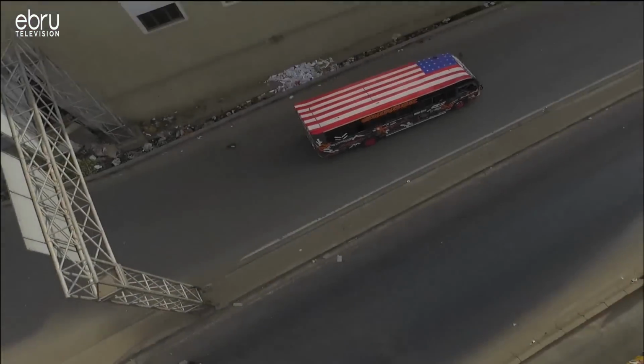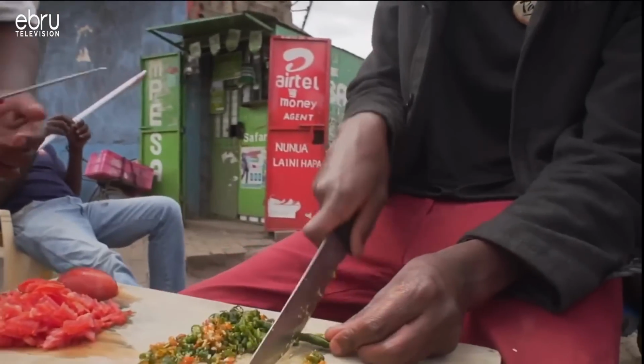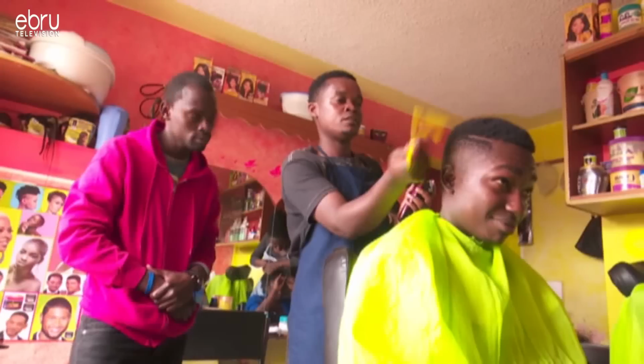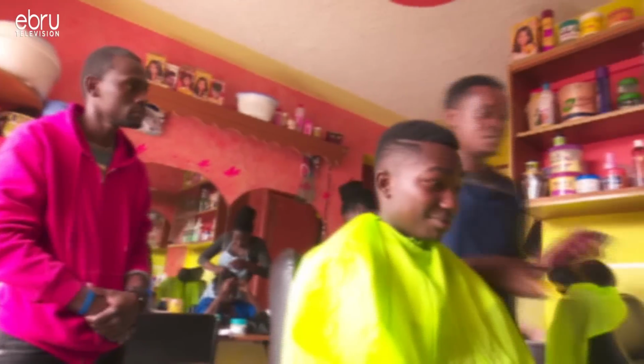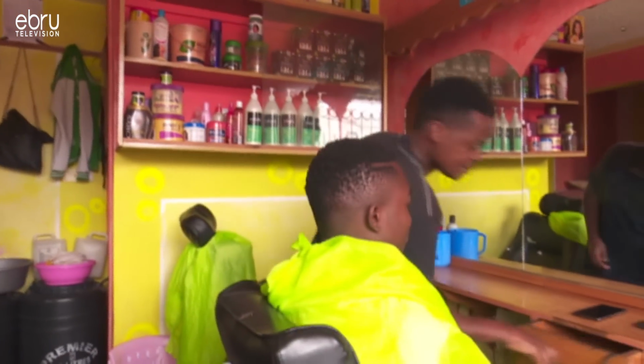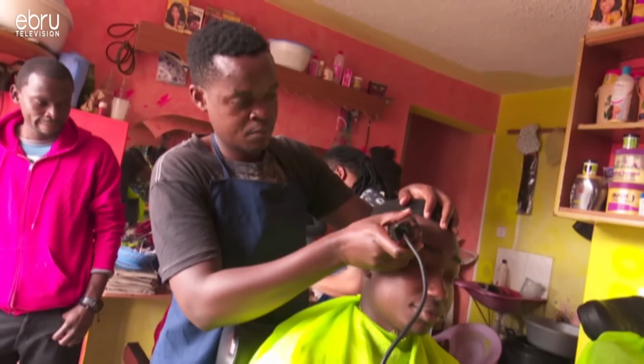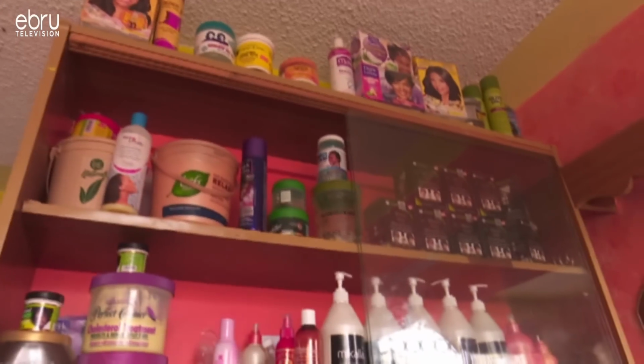Our quest to find out about the barbershop industry has landed us at this barbershop in Umoja estate here in Nairobi, the Razor Barbershop. Well, to the common mwananchi, this is a very affordable barbershop, and even from the setup, simplicity is key in such a small room.